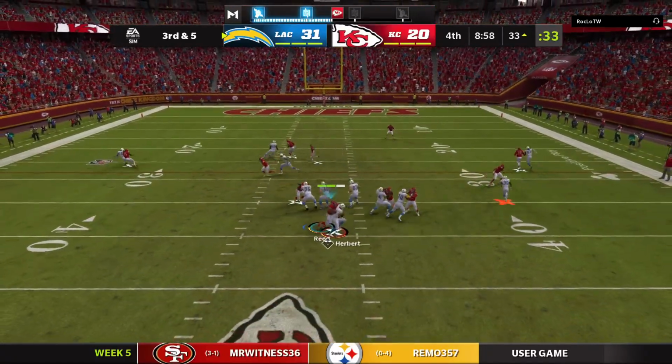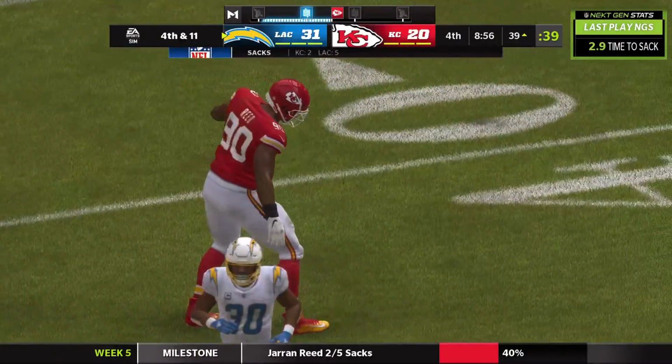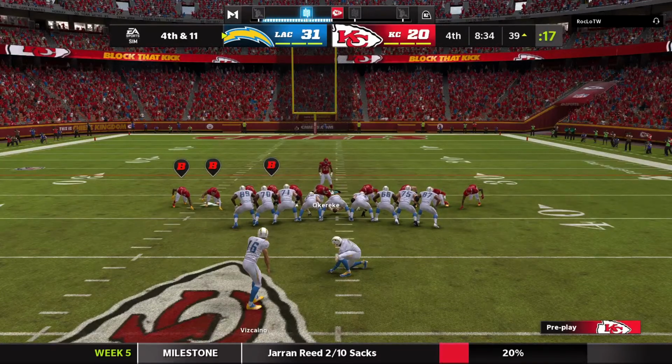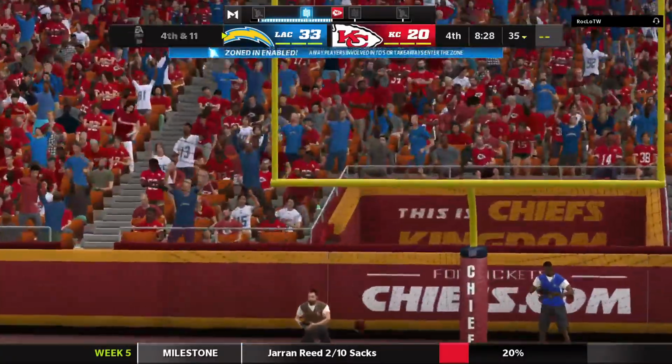Here's Herbert. And he's going to be taken down. Pressure gets there back at the 39-yard line. Jaron Reed muscles his way in for the sack. And they weren't in zone coverage. They were in man, and each man did his job. And that looked like vintage, old-school coverage, didn't it?